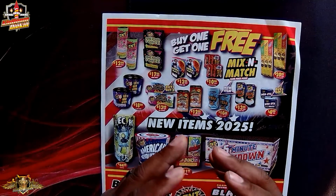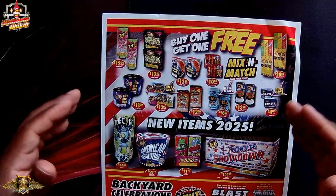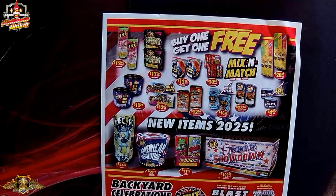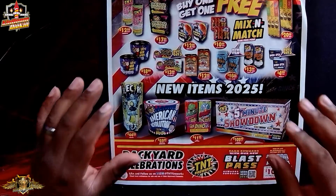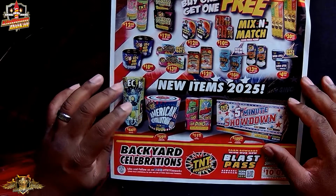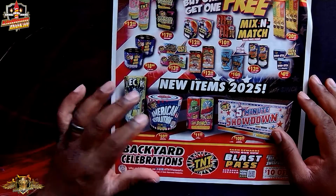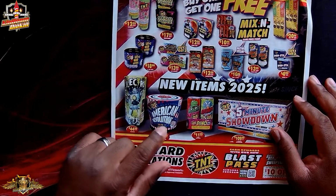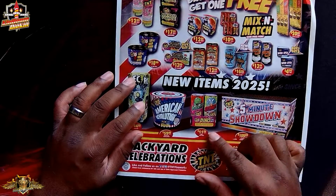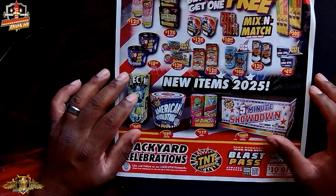But keep in mind, you guys don't have to just shoot fireworks on the 4th of July. What I like to do myself is start shooting a bunch of stuff in the days leading up to the 4th of July and get some of the smaller stuff out of the way. New items for 2025, $44.99. We have your Electro, American Revolution. This looks like a 500-gram fountain, $59 each. This is pretty much on par with what you would typically get at a traditional fireworks store. We have our Dino, which is Roar Stomp. And then we have our 5-minute Showdown, which is $109.